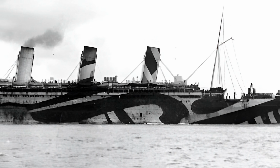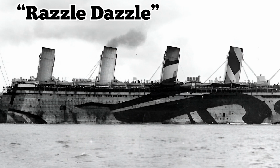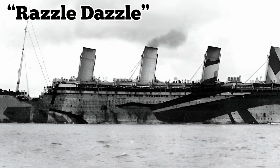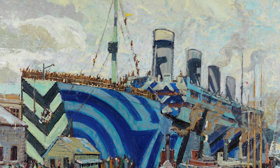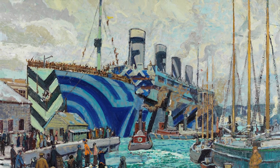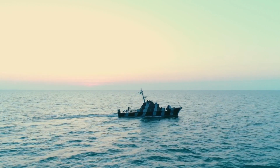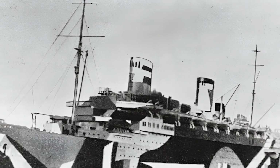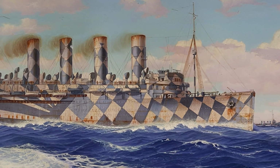In 1917, the vessel traded in her inconspicuous grey look for razzle-dazzle camouflage. Used by the British starting in the early 20th century, these psychedelic brightly coloured designs were not meant to hide ships, but to make them visually confusing and to make it difficult for enemies to gauge their speed and heading. Each razzle-dazzle ship had a unique color scheme and pattern. The Olympic was painted in a combination of brown, dark blue, light blue, and white. Olympic versus U-boat.